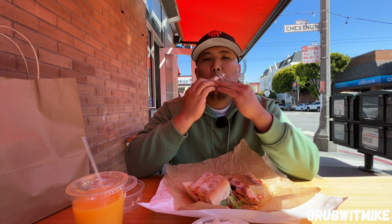I love the peppers on here. The peppers give it a nice flavor touch to it. Solid sandwich. Very refreshing, very clean, and it's no tricks, no games. Kind of straightforward. And I also asked them, I seen they have deviled egg. You know, I like deviled egg. I seen it there. It was just looking real lovely. So I definitely had to go get some of this.